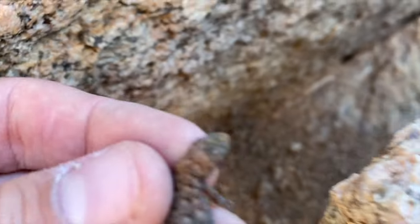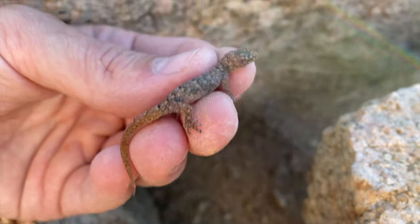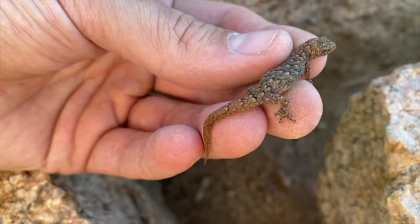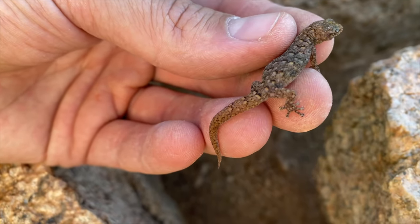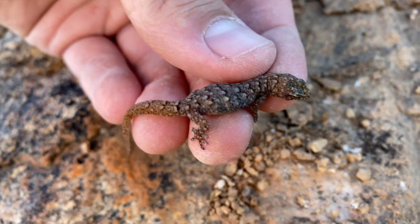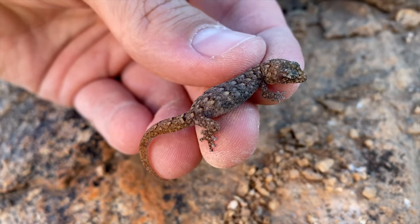Trying to get out of the wind here, but I just got another one of these pygmy geckos. Super chuffed. This wasn't even 5 meters away from the other spot. There were actually a couple under here, but I only managed to get hands on this one. That's a super good start, and hopefully signs of much more to come. Yeah, possible first lifer for the trip.